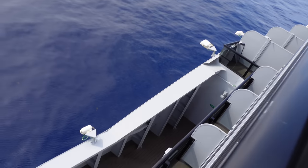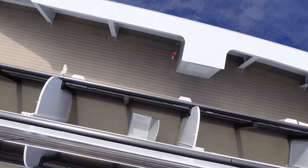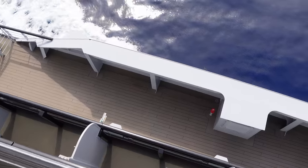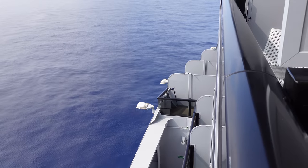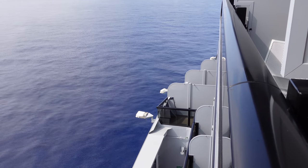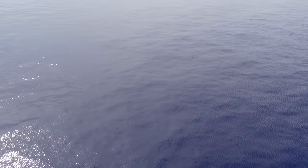Also, we'll point out, as you look, we can see right into people's balconies down there. So if you are on deck 8, that's what we can see into. Be mindful. And also if you have some of the suites up front, those stick out. So not a ton of privacy with some of these terraces.